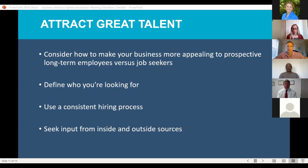So candidates are definitely smart shoppers, and really until COVID hit, it was an employees' market, and it really still is for the top talent that's out there. Some of the things that they might be looking for are an updated and appealing website, a positive social media presence, great testimonials, solid customer reviews, and then again, as Chris mentioned, that comprehensive benefits package that doesn't always just come down to money.